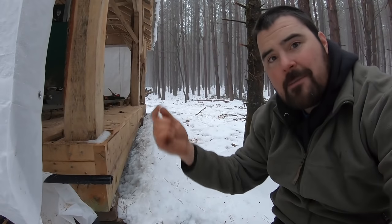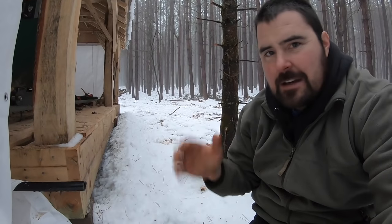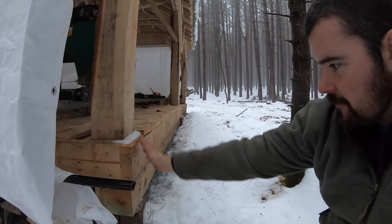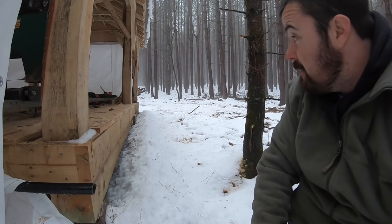In reality, if I could have made that overhang just a little bit further, it probably would have been ideal. Is it a big deal? I don't think so. I may just put a little piece of steel to deflect the snow away from the building a bit. I may not. We'll see what ends up happening.